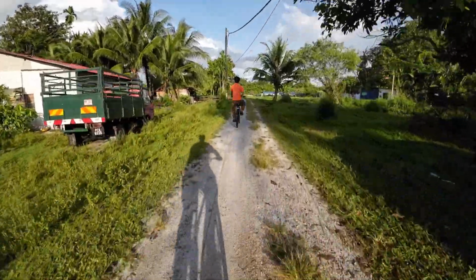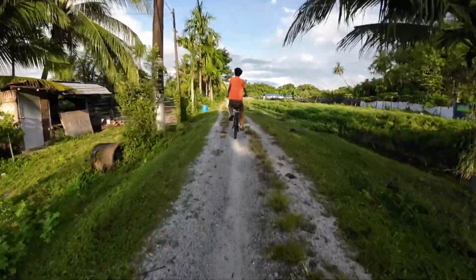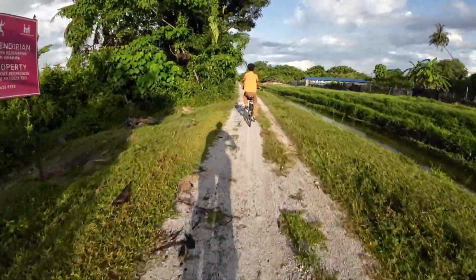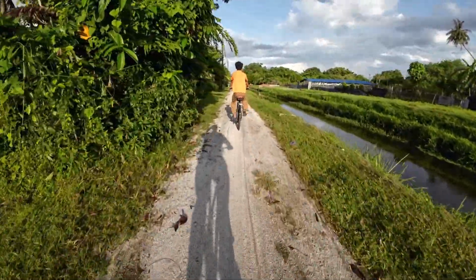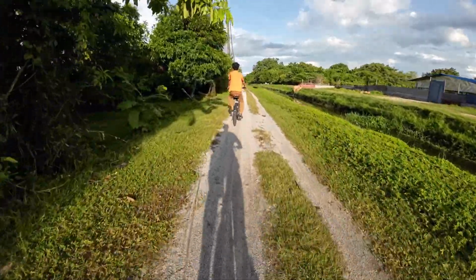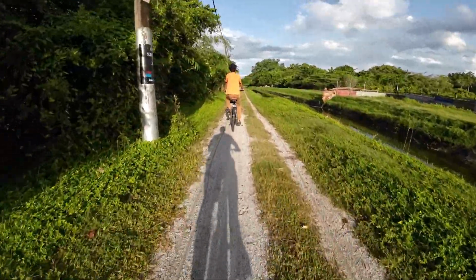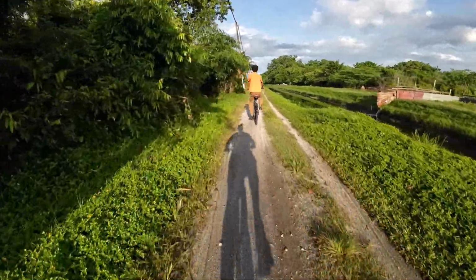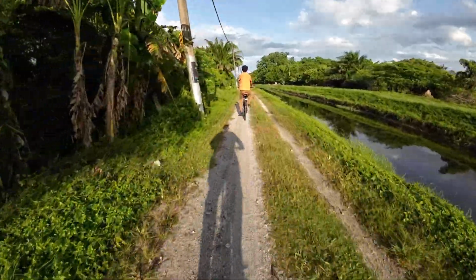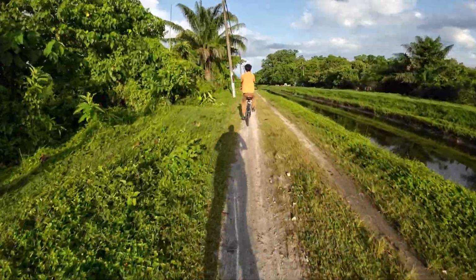Right, on the bike ride in rural Penang. So we are on a 2-hour cycle ride in rural Penang, and Eddie here in orange, our guide, has said this is very typical of rural Malaysia generally.